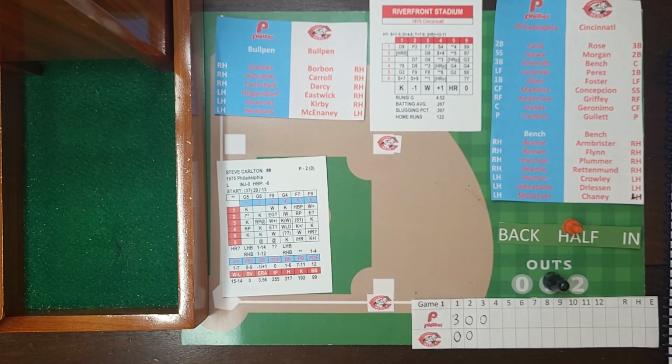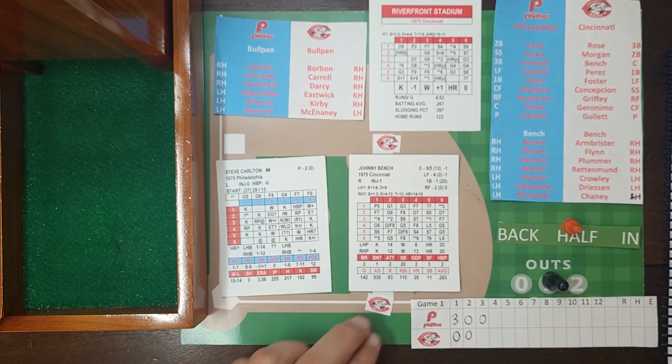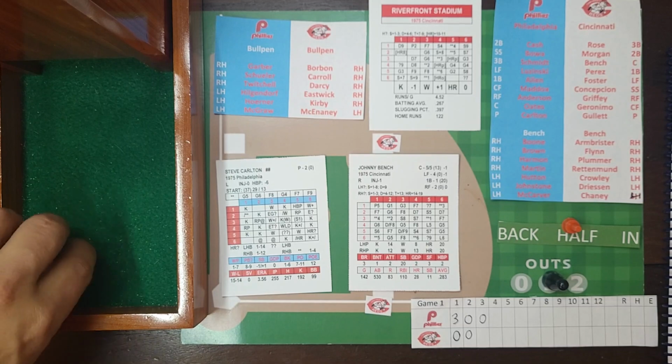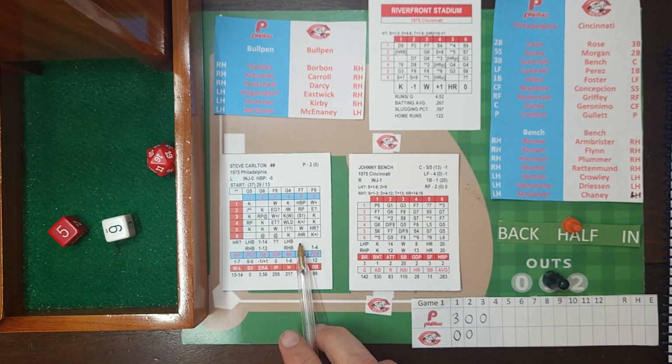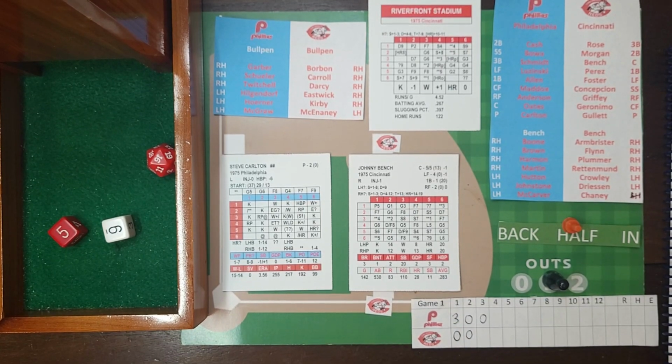And now it's going to bring up Johnny Bench. He is the tying run. Stepping to the plate, infield halfway for the double play. Nothing on the 20, or the strategy, I mean. Carlton, 5-6, and that's a straight-up home run chance against a righty. Bench is a 20. That is long, and that is gone.